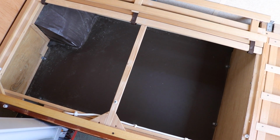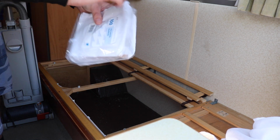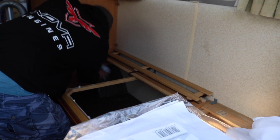That'll be pretty much done then. Okay, I think I'll do that. I haven't got a cloth, so I'm going to use some napkins. I just sprayed a bit of spray down here. I haven't got a cloth, so napkins will do the trick.